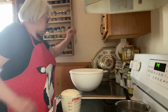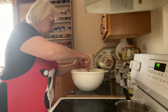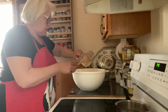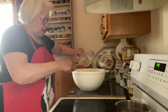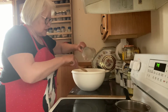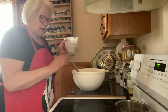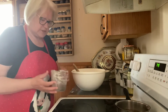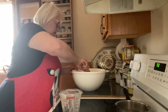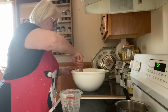So my yeast is nicely risen, so I'm going to add it into here. So we had 1/3 cup of sugar, and I used about 1/2 teaspoon to a teaspoon in my 1/2 cup water with 2 packages of yeast. So we'll stir that all together, and then we can add the flour.